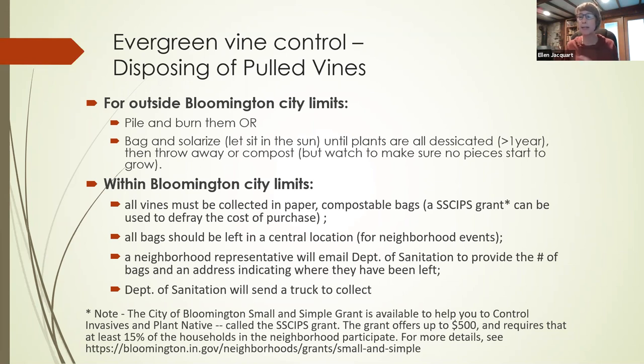And the bags then should be left in a central location. This is mainly if you're doing it as sort of a group exercise of more than one house. And the neighborhood can contact the Department of Sanitation and they will come and pick them up. And a note is that these bags do cost, I think, $1 to get them from the city.